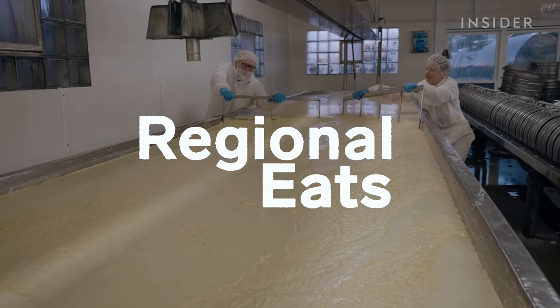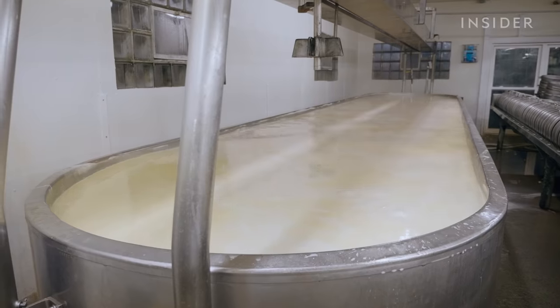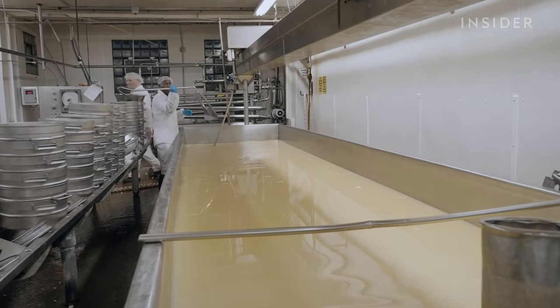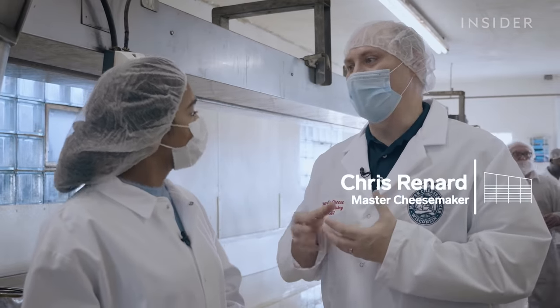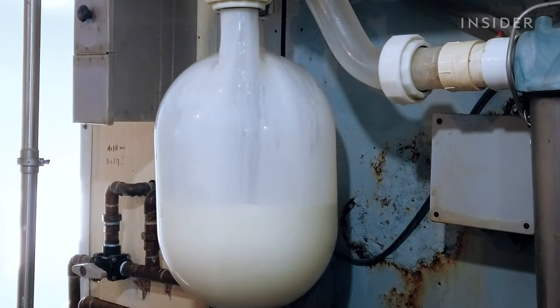The process itself takes 4 hours. It starts with cheesemakers releasing 20,000 pounds of pasteurized whole milk into a large open vat. All the milk that comes in today, we'll make in the cheese tomorrow. For every 10 pounds of milk, you get about 1 pound of cheese on average.